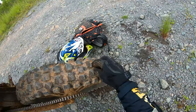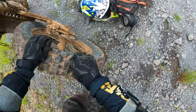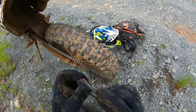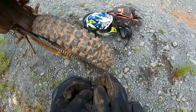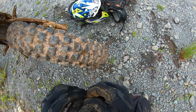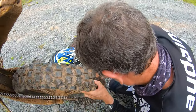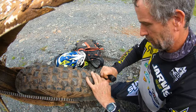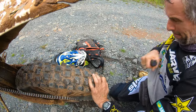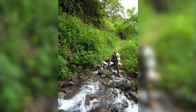We got tubeless, so we just gotta use the tool which Kieron's getting. There we go, sweet.